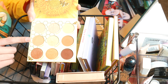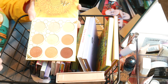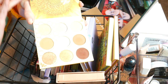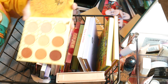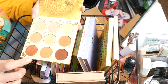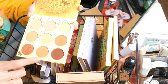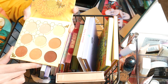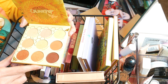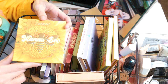But the mattes in this palette are more of a cream to powder formula, but they are kind of dry. I don't know how to explain it. They're just very dry, and I'm not a huge fan of them. This So Nectar shade is absolutely pretty, but I can't hold on to a palette for just one shade. So I'm also going to declutter this one because I haven't really used it, and it's just collecting dust in my collection, and I always forget that I have it.